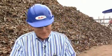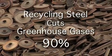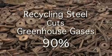I've got to get coal. I've got to make coke out of it. I've got to turn the ore into pig iron. I've got to put it in a blast furnace. I've got to melt it down. By the time I get all done, I produce tremendous greenhouse gases. Making new steel out of scrap metal cuts greenhouse gases by 90%. And that's a huge thing.